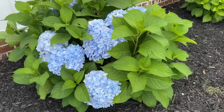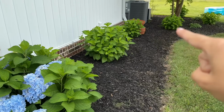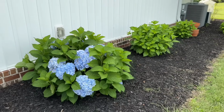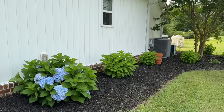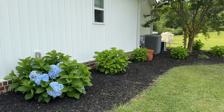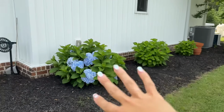It's so pretty. So that one's already bigger and blooming, and we planted them all around the house, and they haven't done anything yet. But hopefully this whole side of the house will be beautiful, filled in with blue hydrangeas. Isn't that going to be gorgeous? So it'll kind of camouflage the air conditioner. It's going to be so pretty.